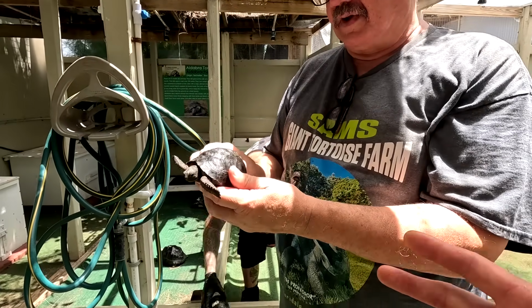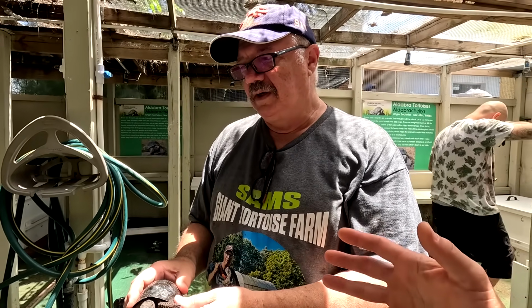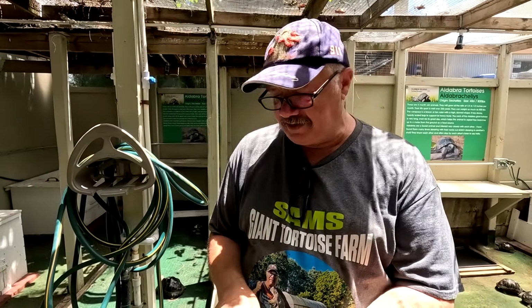Same species. They don't recognize a subspecies of these any longer, do they? There were different types of Aldabra at one point, but I believe they're gone now. Yeah, theoretically they're gone, but I don't believe they are all gone. There's different morphs. You have the Mahe Island Aldabra, which Cecil is. Oh, we'll have to have a look at him later. We'll go out there and take a look at him, and I'll show you the difference.